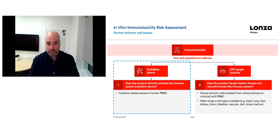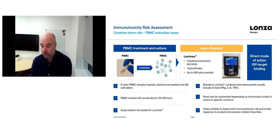So I'll just run through a few examples of different assays that we run with these cells. Most of the assays I'm going to talk about here are using cryopreserved cells. We do also run some of these assays with fresh cells in some settings and some studies where that's more of a requirement for certain types of product. I won't go into that in too much detail today. But all of these assays work really well on the cryopreserved cells. So I'll just start with the cytokine storm assay.